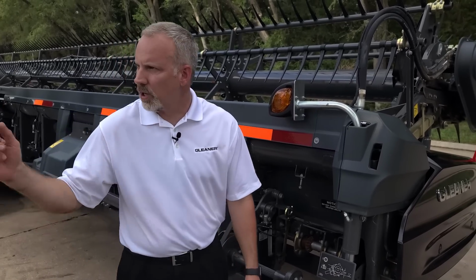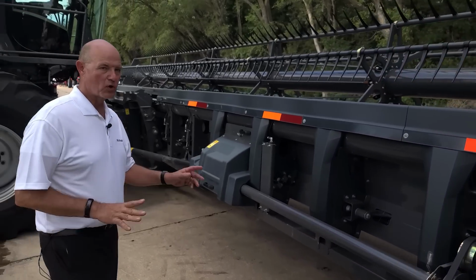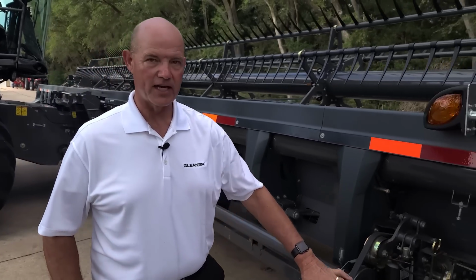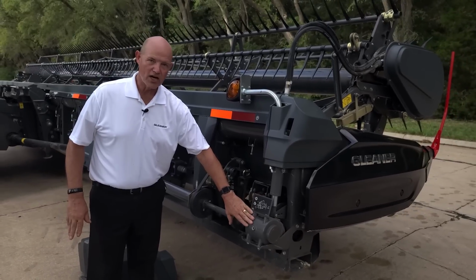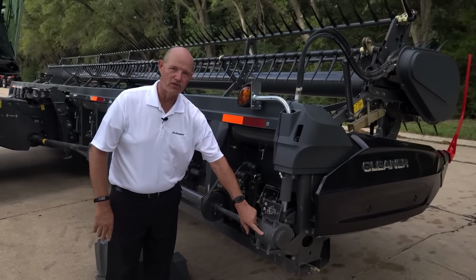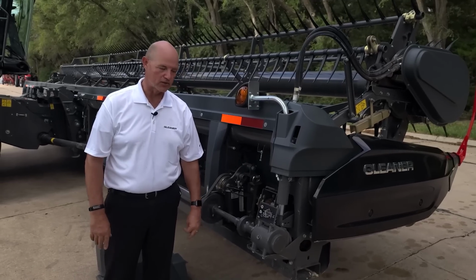So with that, I think we'll turn it back over to Mark and he can show you some stuff in the center. A couple more lube points we want to talk about while we're talking about the lubrication and maintenance of the machine. One of them is out here on the sickle drive gearbox itself. On the sickle drive gearbox, we want to lower the header down so the cutter bar is all the way to the ground, and we remove the plug to check the oil level in the gearboxes. Want to make sure we do that every 50 hours as the operator's manual states.